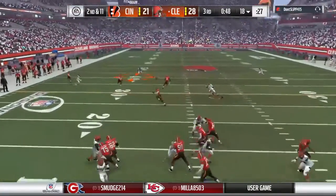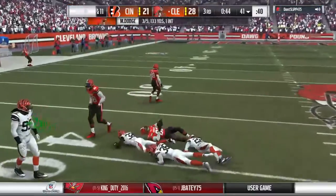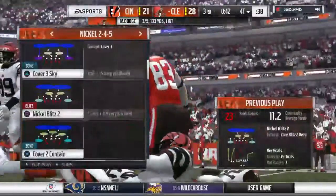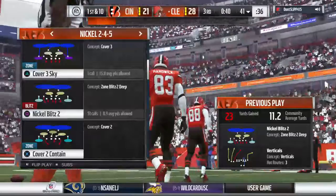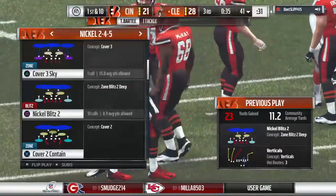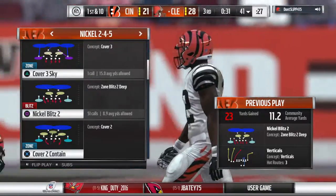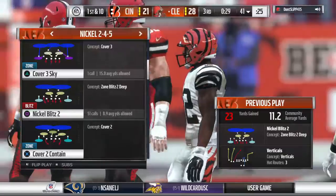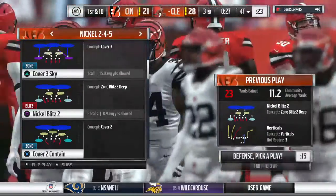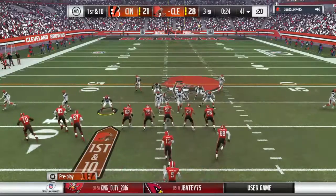Now a shotgun snap as they'll look to throw. Looking left side, and it's complete. And he's brought down after a good gain. 23 yards on the play. And on the outside, they're playing press coverage.